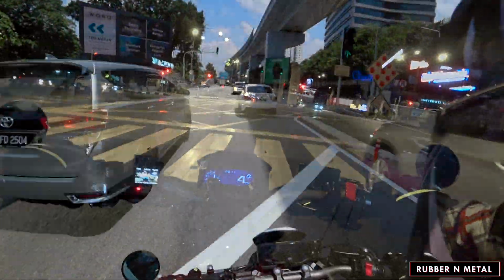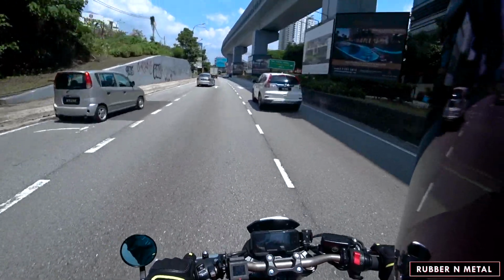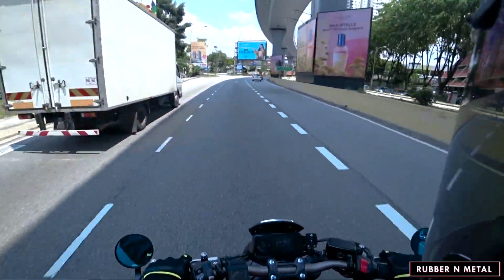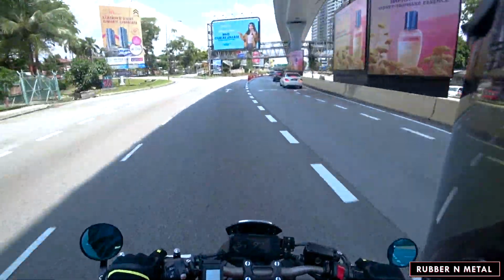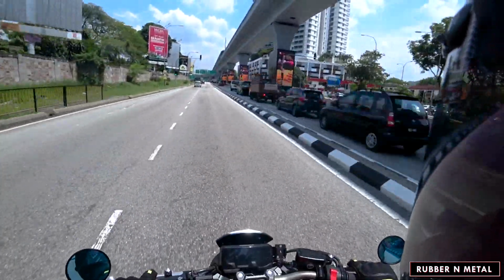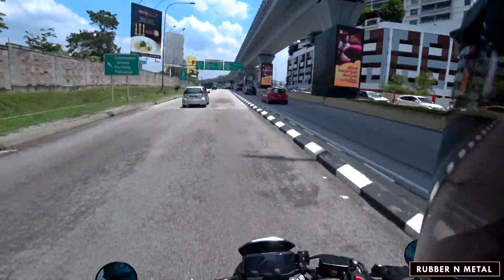Basically, how I feel about the stock tires is that the carcass is a little bit hard because it's a touring tire. It's probably designed for heavier bikes, and therefore you don't get much feel, and the tire doesn't communicate very well with you when you ride the bike. You don't know what the tire is doing and you don't really know where the limits are. So that's how I feel about those tires.